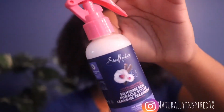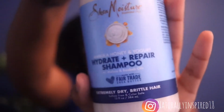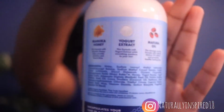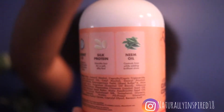So first, since my hair is very dry, I'll be using the leave-in as a pre-poo. Then next, I'll be using the Hydrate and Repair shampoo. I'm so excited to try this. It's not too thick, it's the right consistency as well. And for the conditioner, I'm using the handy dandy Curl and Shine conditioner that we all know and love.